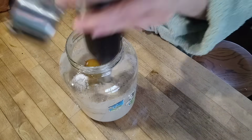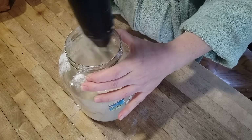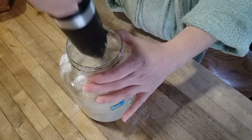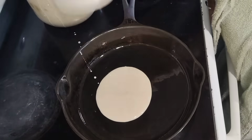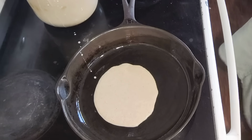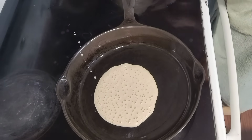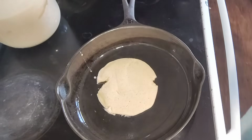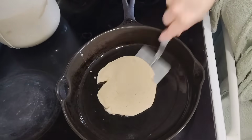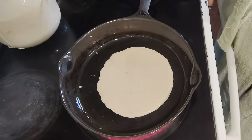So I added about 4 eggs, and then I'm going to use my immersion blender to get that all blended up. Now, if you've never made buckwheat waffles or pancakes, the batter on this is different than a traditional wheat-based pancake batter. It's kind of like gummy almost. That's how I would describe it, but that is normal if you're wondering. And so we're just going to start flipping our pancakes.